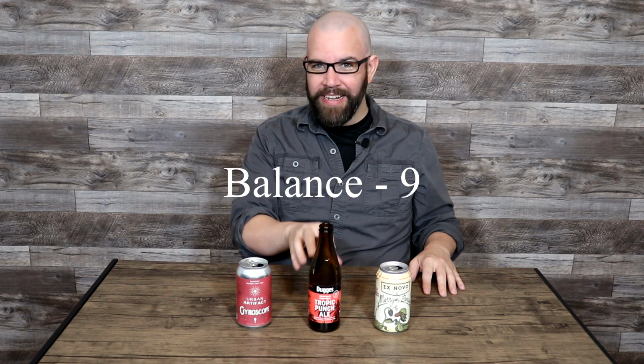Balance on this, I only docked 1 point, so I give it a 9. And again, it's for the same reason, just a little more mango and passion fruit to balance with that peach. I would have given it a 10, but a 9 out of 10, fantastic score. Feeling and intangibles, I absolutely loved it.